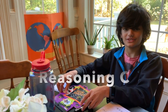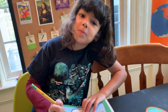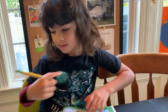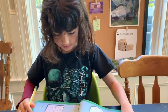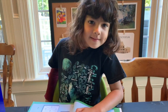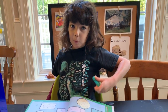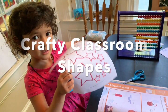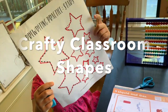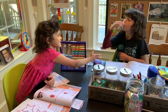She's doing division because fractions are included with division. Yeah, exactly. So it's really division. He's exactly right. Fractions are actually division. You're saying the numerator is divided by the denominator. Okay? The numerator is the number on top, and the denominator is the number on bottom. So you did a whole bunch of stars for practice? Good job. 1, 2, 3, 4. That's enough.